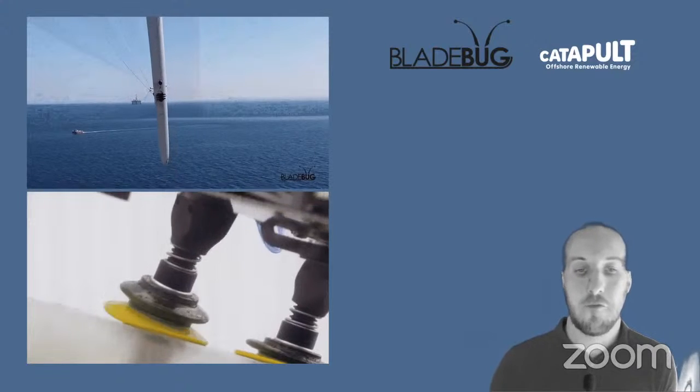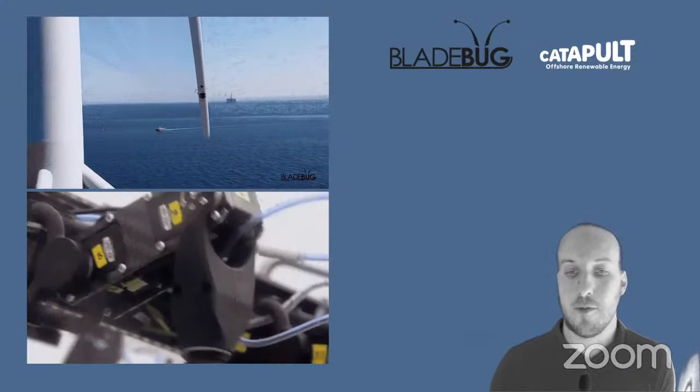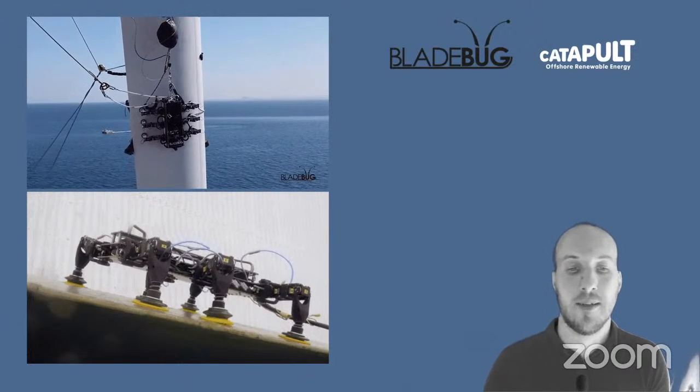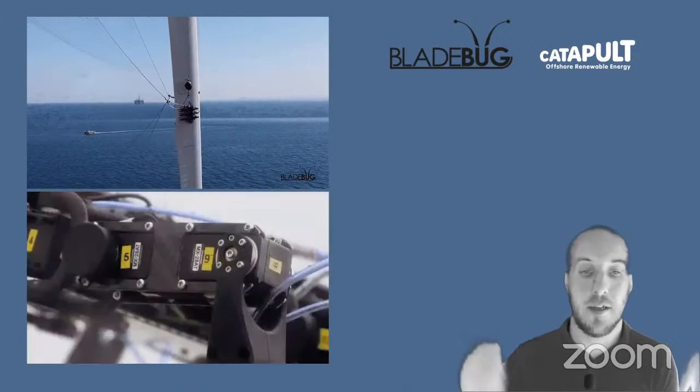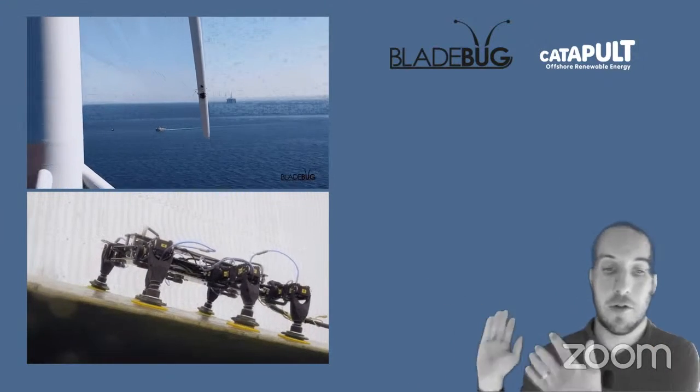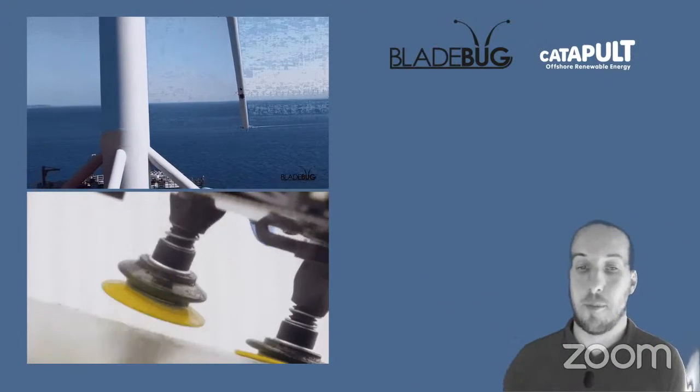You could use a drone to visually inspect turbine blades, and we've funded a few companies looking to make better use of drones for turbine inspection. Or there's companies like Bladebug Limited, who are a London-based startup who've developed this crawling robot capable of contact-based assessment and even minor repairs.